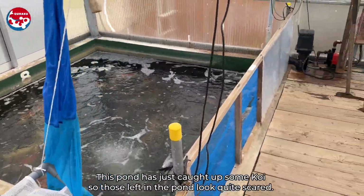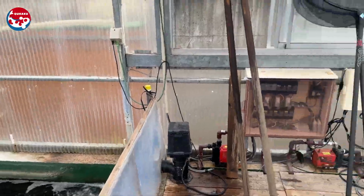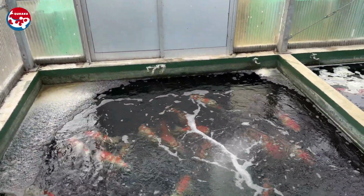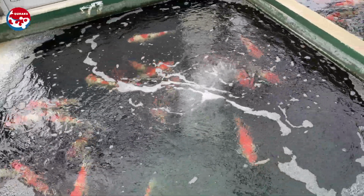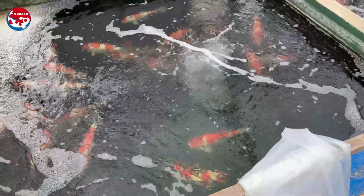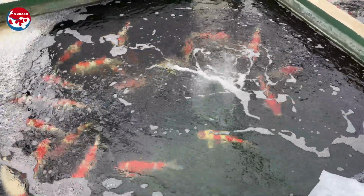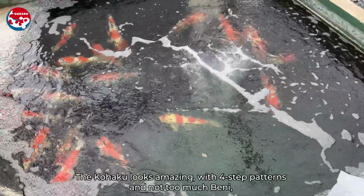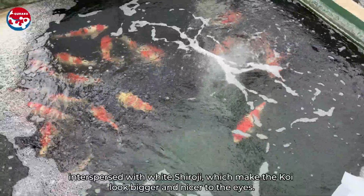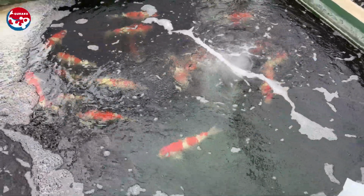This pond has just caught up some koi, so those left in the pond look quite scared. And these are fresh from the mud pond, about 40 to 50 centimeters. The kohaku looks amazing, with four-step patterns and not too much beni, interspersed with white shiroji, which make the koi look bigger and nicer to the eyes.